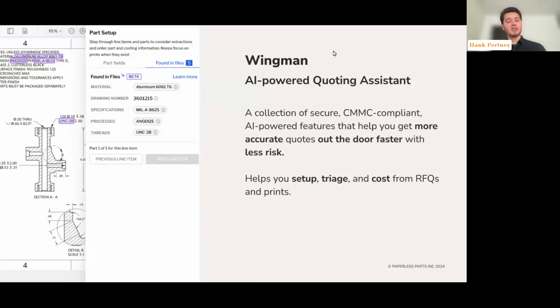As a collection of secure, CMMC compliant, AI powered features, Wingman will help you get more accurate quotes out the door faster with less risk by helping you set up, triage, and cost your parts from RFQs and prints.